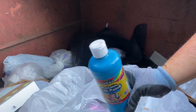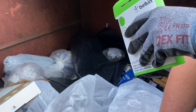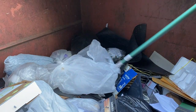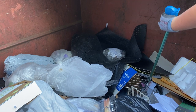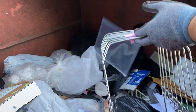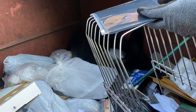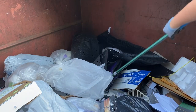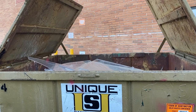Bags full of coffee, but all I have to do is wash that off and I'll be good as new. And that's it in this dumpster. Bye bye, baby dumpster.